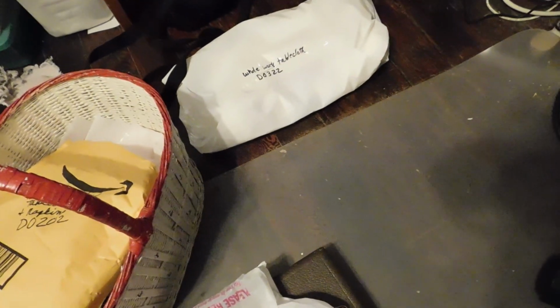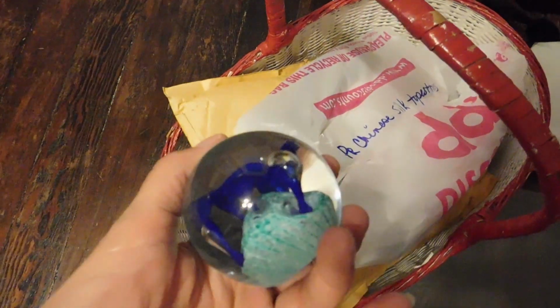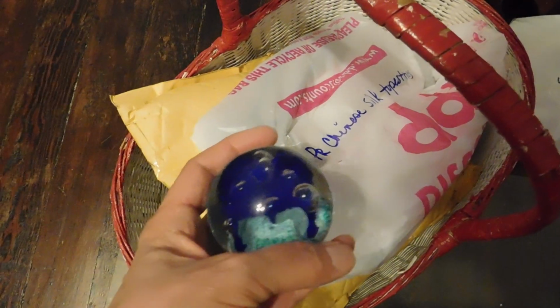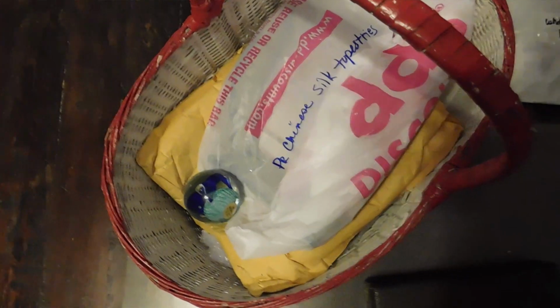Tablecloth sold for $29, and then I sold a second tablecloth, which I'm going to put pictures in for all these things. Second tablecloth sold for $22. Let's see. Oh, okay. And then this lovely blue art glass paperweight. This is original Mount St. Helens glass paperweight. I think those are really cool. I sold a number of those over the past few years. And that sold for $34.